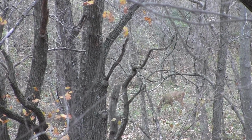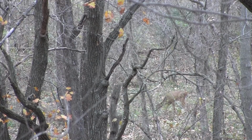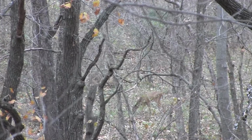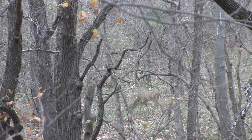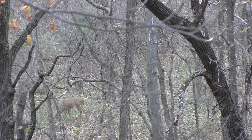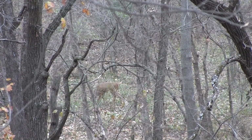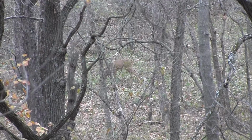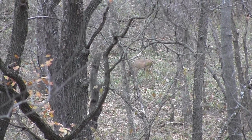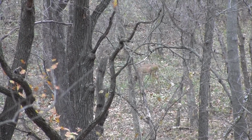See what I told you? 2:15. That doe's up on her feet already. This is the time of year to sit all day. If you have the right conditions, this is the time of year to sit all day.